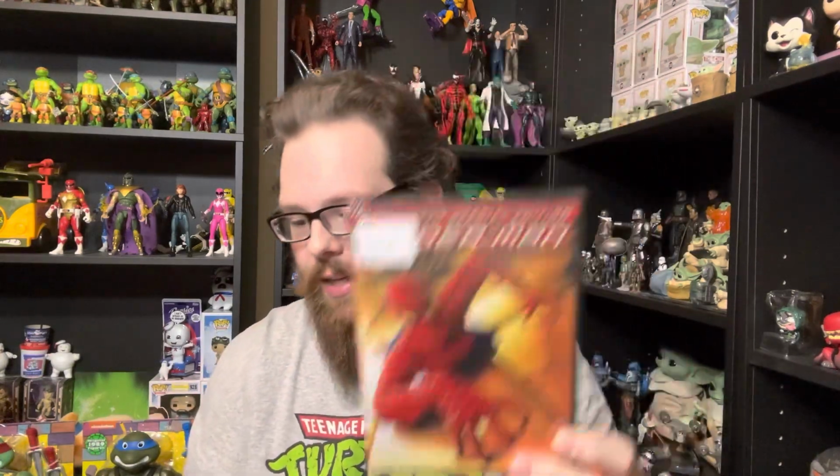Ended up grabbing this at Walmart for $5. We've got the OG Spider-Man. I've owned this for forever. Only reason I bought this is because I needed it for the shelf. I was able to find 2 and 3 at Goodwill. Just needed the last one, so I ended up picking that up for $5 at Walmart.